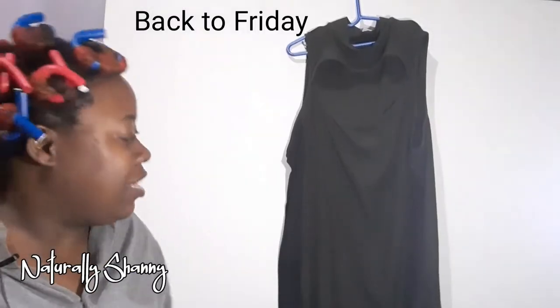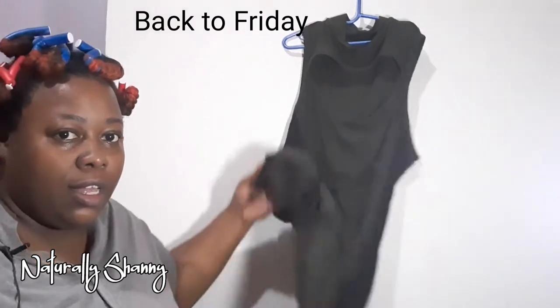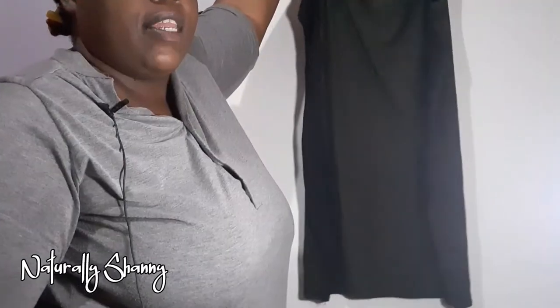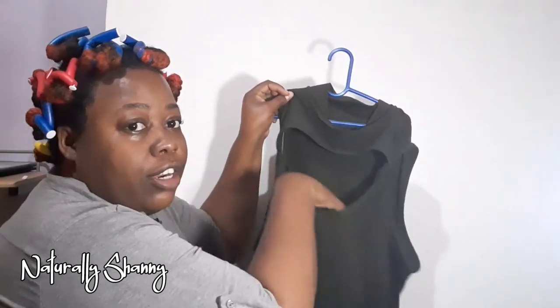So I was thinking of wearing this dress. I don't know, it's a little bit short. See there? But you know my problem with it, it has like a peekaboo thing right here. Peekaboo, so you can see a little bit of cleavage, but not too much. So I was thinking of wearing this.